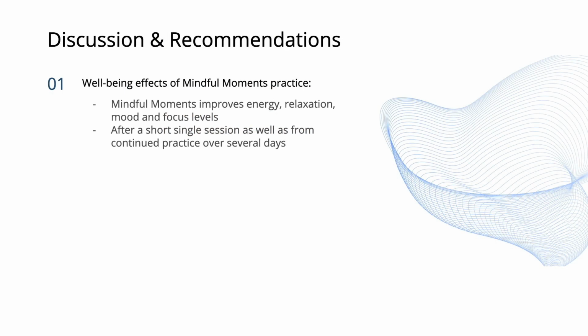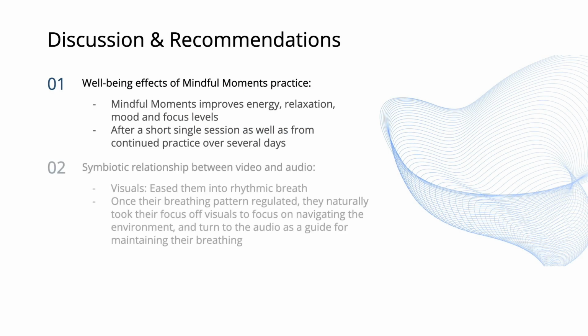We found that mindful moments benefits the user after a short single session, as well as from continued practice over several days. This includes improved attention and self-reported mindfulness states, improved energy, relaxation, mood, and focus levels.